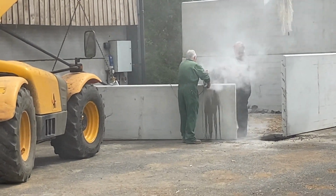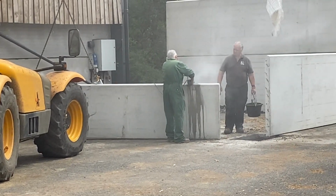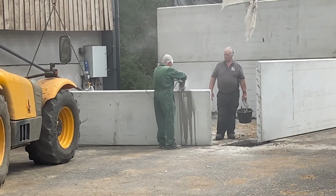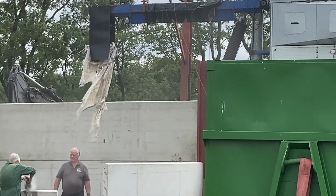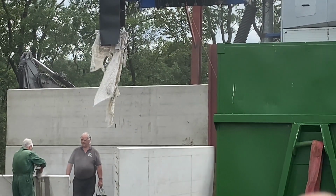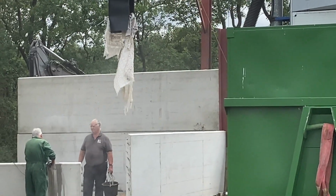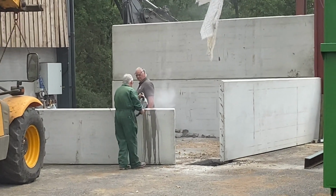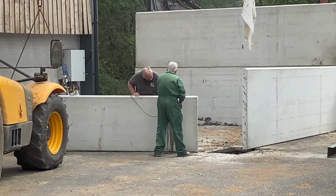Okay, so Barry's just cutting out a little gap in that panel, the top panel, that will fit up there, just up into that little gap there. I think, yeah, there's my burnt finger. So it'll just go in there, just cutting out a little hole, and then they can place it in there.